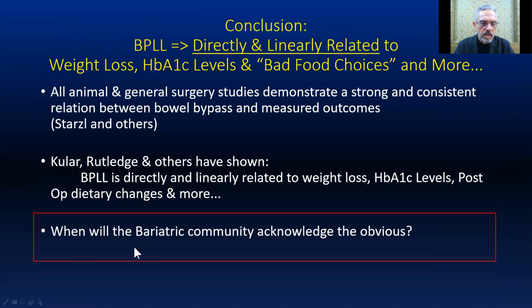And so I'll finish with asking, when will the bariatric community acknowledge the obvious? And if you're a patient, maybe you want to find a surgeon who understands this before you choose your operation.